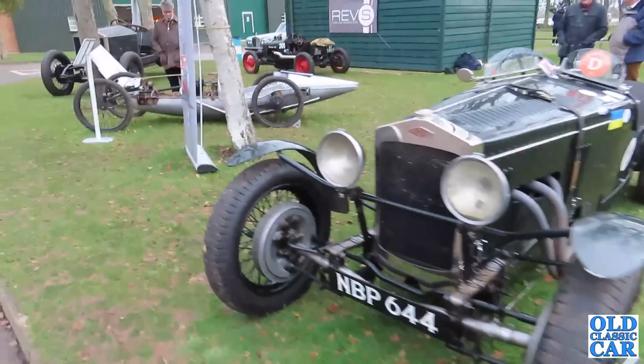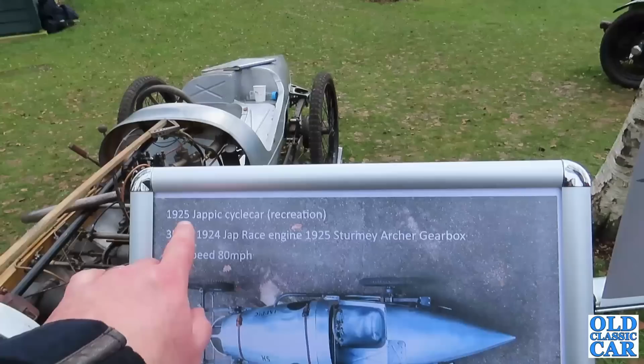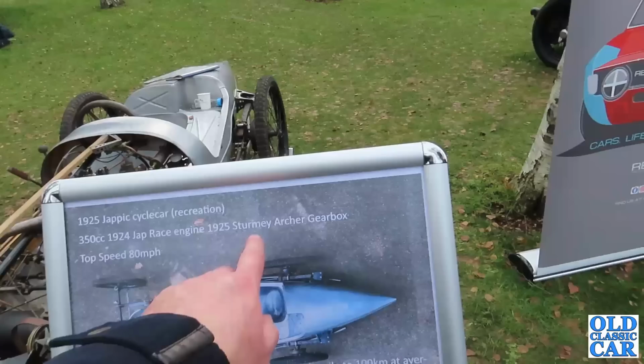And here is a car called Japic. Now this is a recreation of a car built way, way back in the mists of time. There you go. 1925, the original car. 350cc JAP race engine and 1925 Sturmey Archer gearbox.